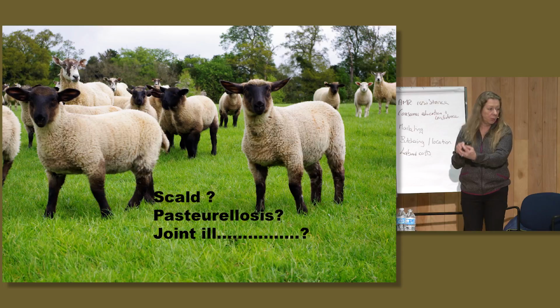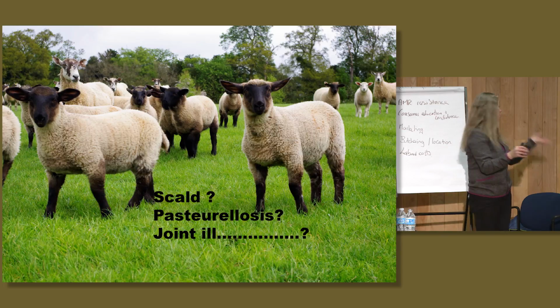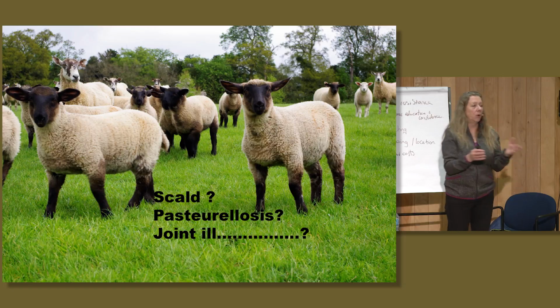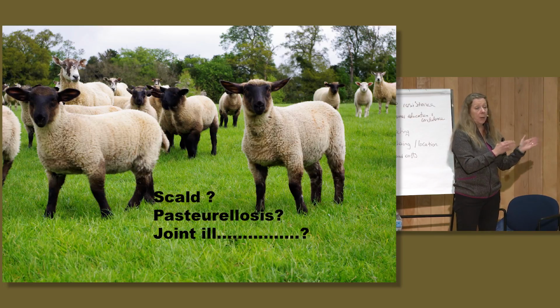A lot of those guys will be ones that have got joint ill. And it's quite a hot topic at the moment, because as you picked up, antimicrobial resistance, so we are under mega pressure as well. And we're under a lot of pressure to stop our producers using antibiotics routinely on lambs at birth, which has been going on all too much in recent years.